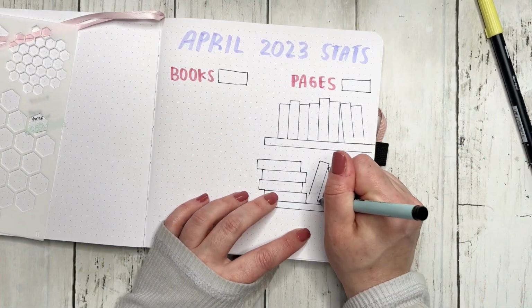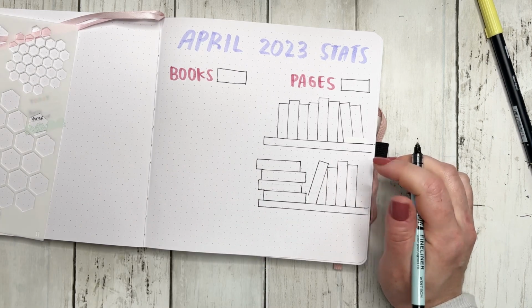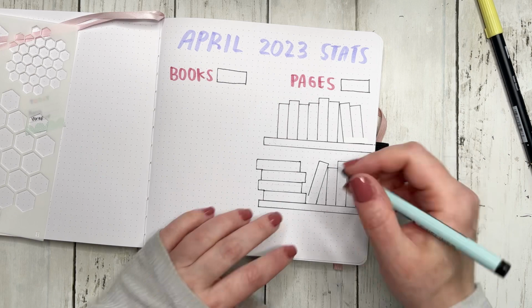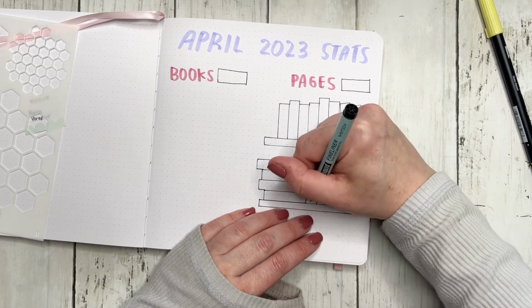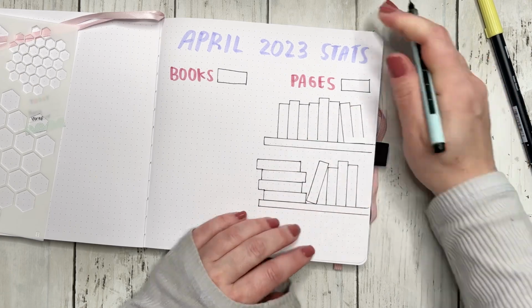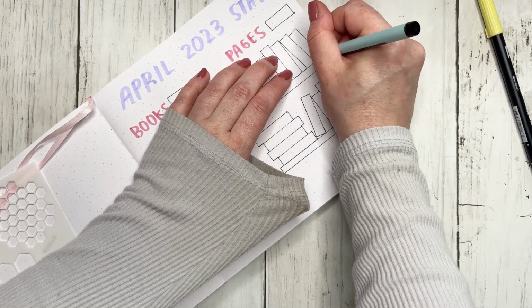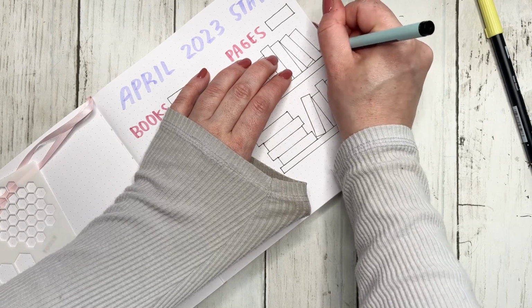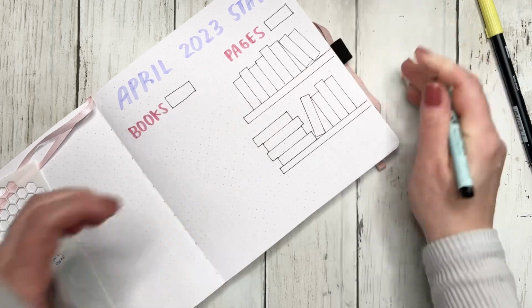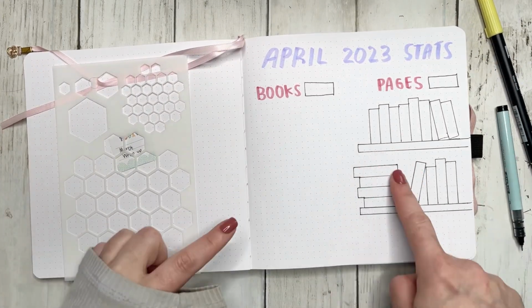So it's supposed to be this one. So it's supposed to be that this side goes all the way down and this side doesn't. So in that way it's kind of like that. Oh my goodness, you guys, I can't believe I did that. I'm so smart. And then this one is the same. There we go. That looks better. I like it. And then basically I will color them in.